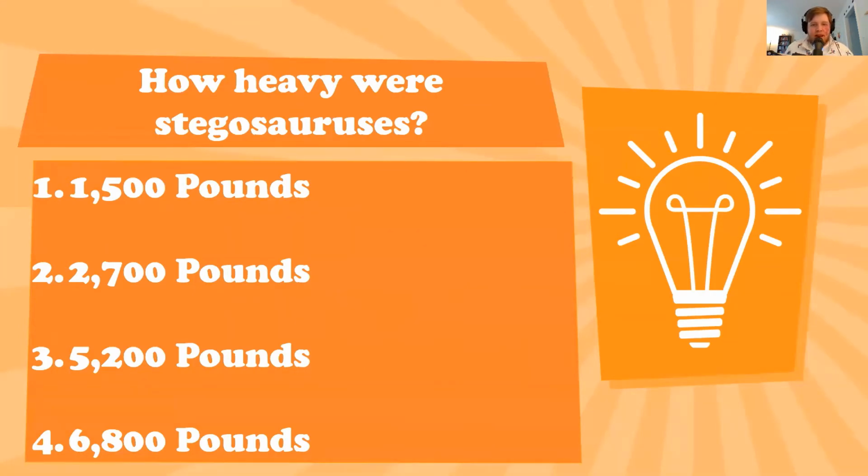All righty, we're going to end polling there. Most of you guys guessed 5,200 pounds, which is a really good guess. However, a full-grown Stegosaurus would actually weigh 6,800 pounds. These guys were enormous and would need to eat a lot of food in order to get up to that weight.